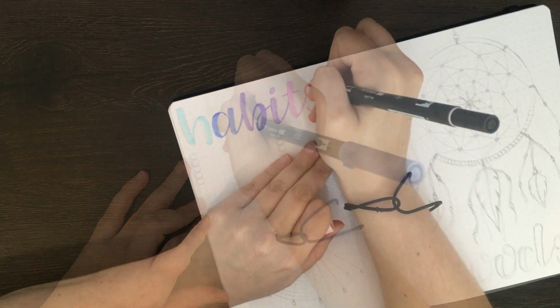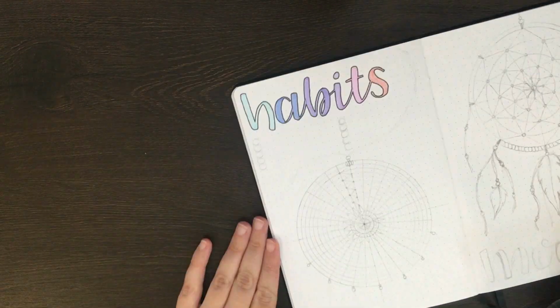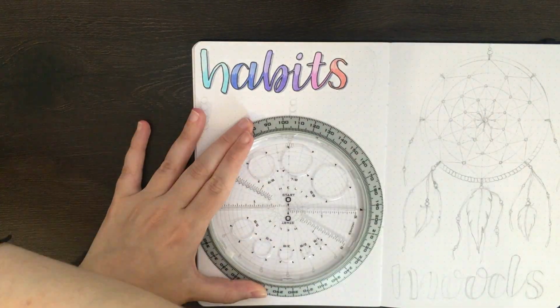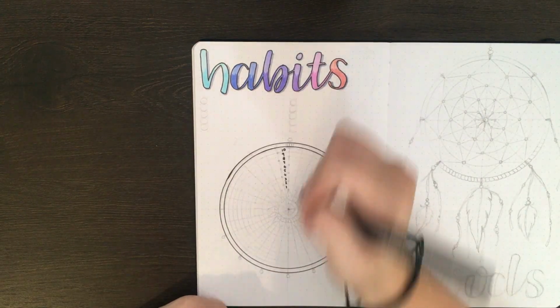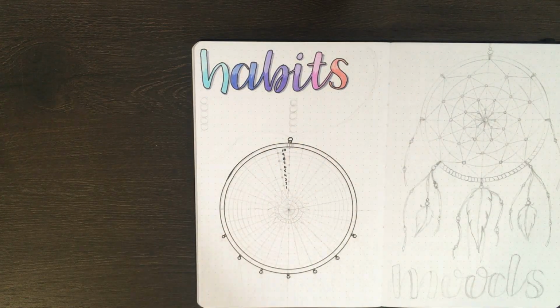On this spread I have my tracker for my mood and for my habits. As I said before, the headers on these ones were just done in the same way as the one on my monthly log. So that combination of different coloured Tombows, the black outlines, and the grey drop shadows. Both of these trackers are based on Dreamcatchers, but they're going to be filled in differently.